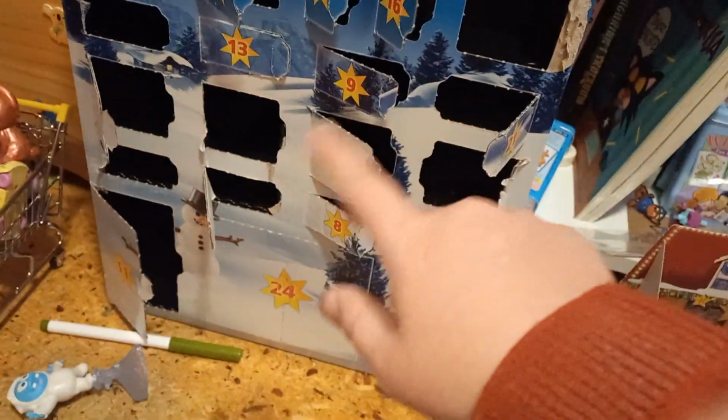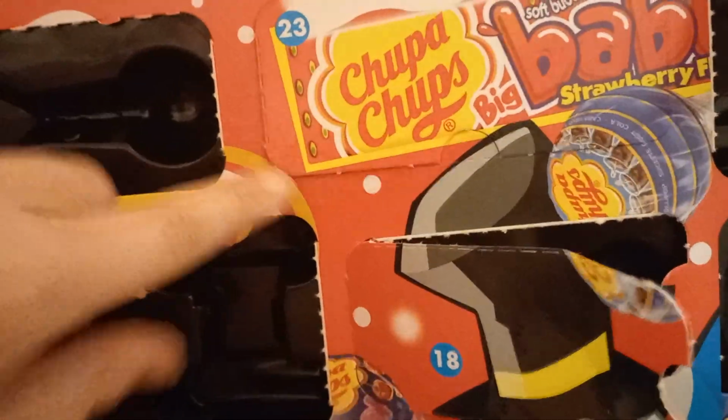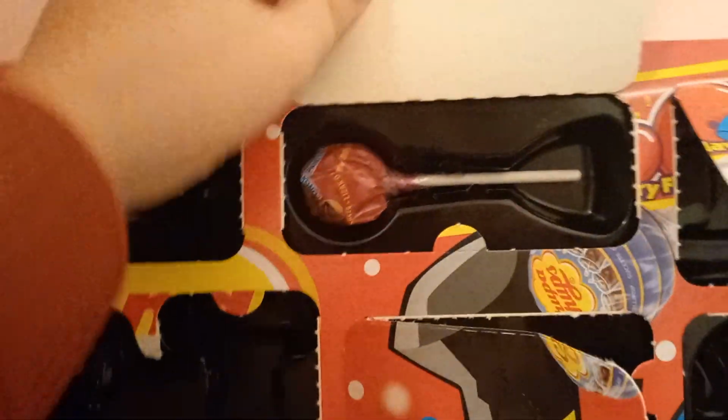So now we're going to open... Oh, wait, we already opened. I'm so silly. We need to open this advent calendar. This one is literally begging to be opened. Wait, oh my god, what is this?